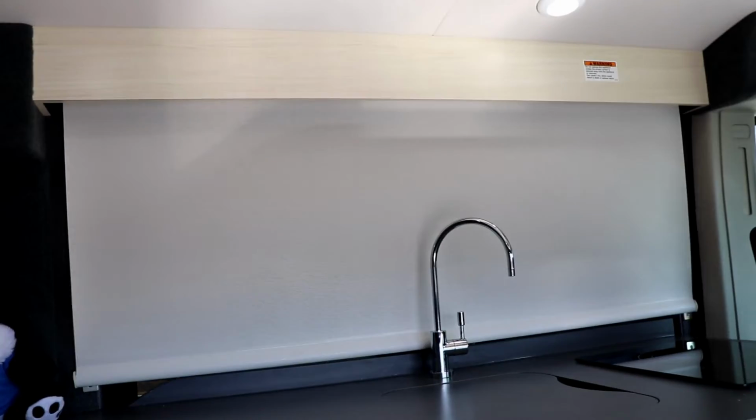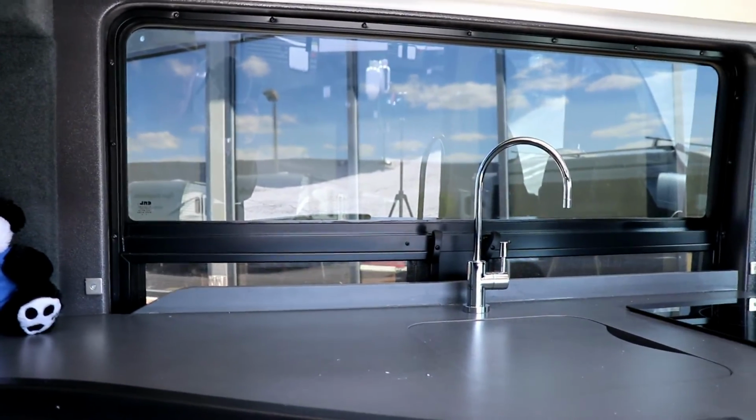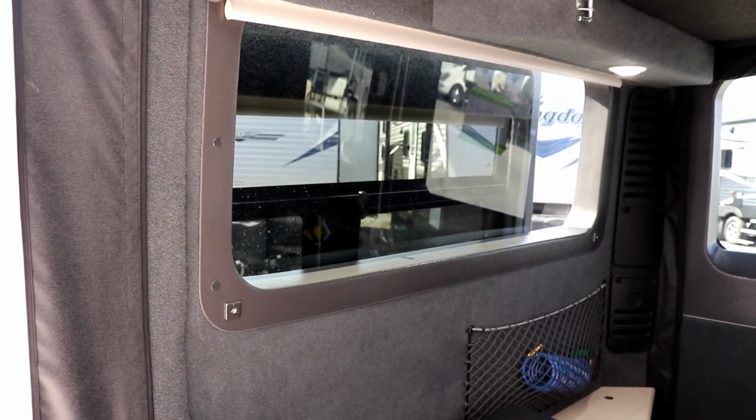Now the nice thing with these privacy shades is you pull them down, they have little magnets to hold them in place. So that way, if you have them down while you're going down the road, they're not going to be smacking around. So you can see they have little magnets on either side. So that's for that window. And you're going to have it for this window here as well. And of course the windows are highly tinted, which makes it nice. Gives you a little bit better privacy if you want to have the things open.